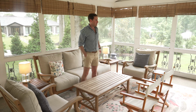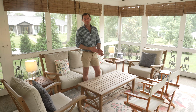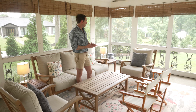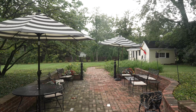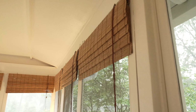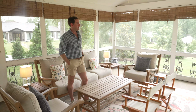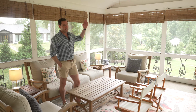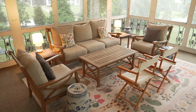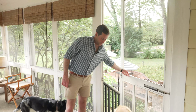I don't know if it'll stay, but the screened-in porch gets a lot of use in the summer months. And the fan is great because it's a nice breeze, but the best view is of the yard. The blinds were already here, which is great because they are just a grass blind, and they really work well when the sun is setting, since the back of the yard faces west. Now I'm going to show you the backyard.